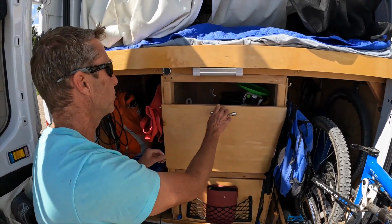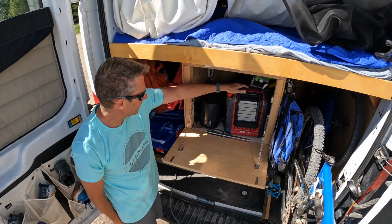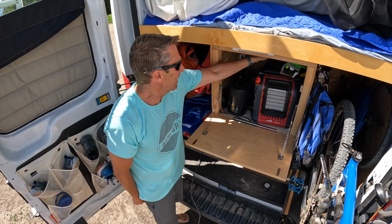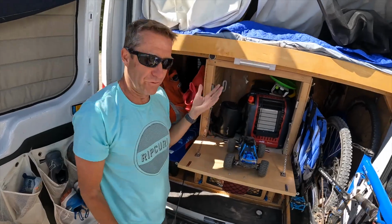The top one has more of the supplies. Gotta have a buddy heater here just in case the backup in the winter and your Webasto goes out. Another heater in case you're plugged in electric. And my shower, and everyone's got to have their, actually. Oh yeah. There we go.